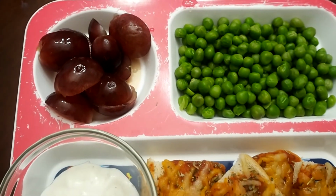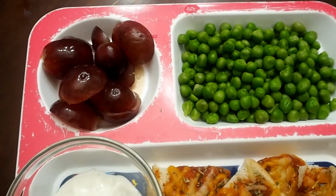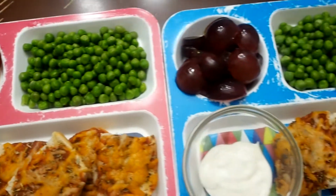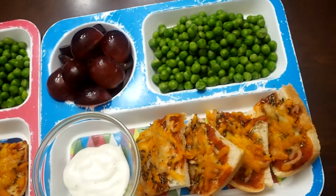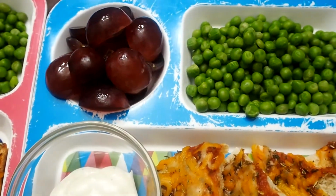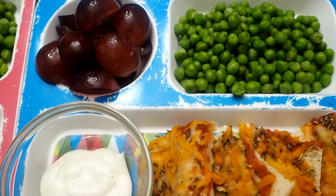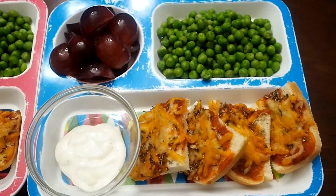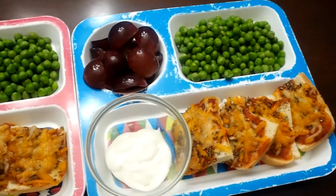The grapes had large seeds on the inside. My kids are small, so I cut the grapes in half and I took the seeds out for them just to make it easier. So that's what they're having, and they will probably eat all of this. I usually don't show the plates after lunch because they usually always eat all their food. That's what they're having for today.